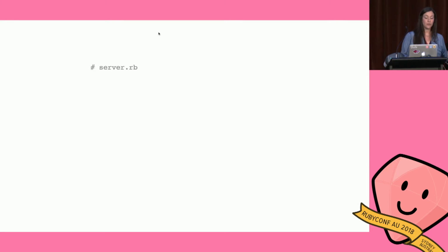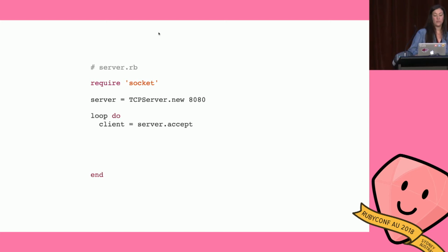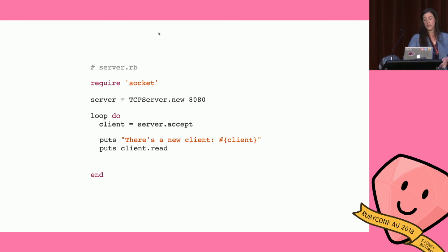This is an example of a Ruby script that would just create a TCP server. Again, we're just creating it locally in this instance. We choose a port. We have to keep it in a loop, so you can use while true, or you can just loop until you terminate the script. What we do here is we assign a client. When the server accepts a new client, we create a variable client. Then we get the client object, client.read. It just reads the message that it's sending. And then we close the client.